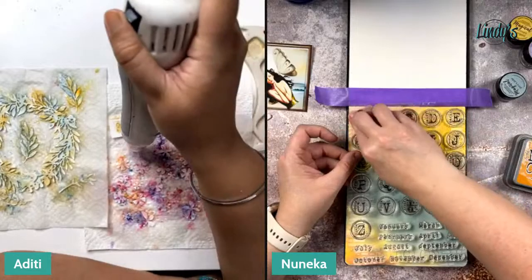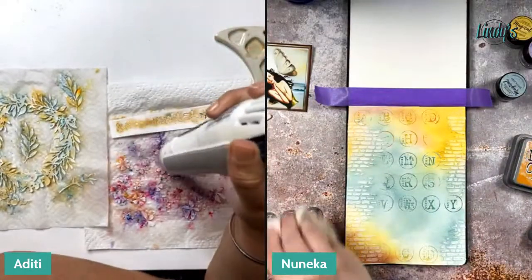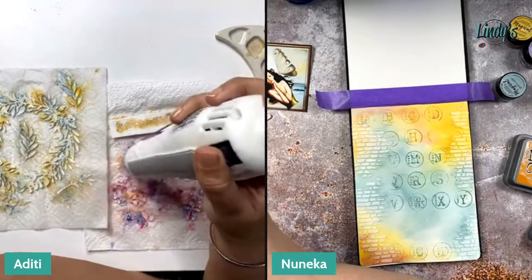Okay, so that A goes there. I know it looks like a lot now, but we need something happening in the background, otherwise it's going to be super boring.